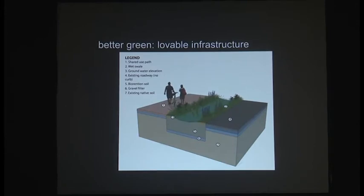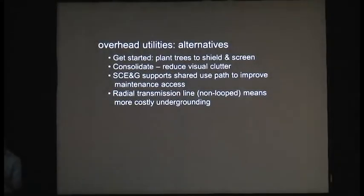How does it work? When we get further south in the corridor, towards more floodplain, viewshed areas, we can make that work too. When we talked about the overhead utilities, Victor mentioned it a little bit earlier. SCE&G, we've been speaking with them over the last week. Very, very interested in talking about alternatives. As we all know, there's a cost to alternatives, but we've been speaking to them about that.